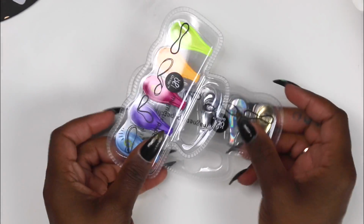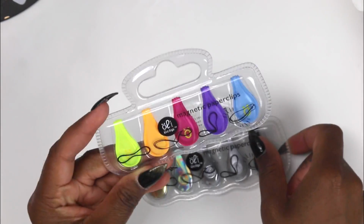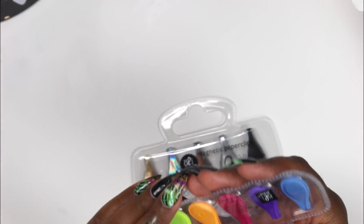Okay, so let's go into the next one. And this is from the Oli Clip. They had a sale at the end of the weekend, and I grabbed both of these. And this is just the real colorful ones, and I haven't even opened these, so I just know they are sticking together. So okay, here we go.